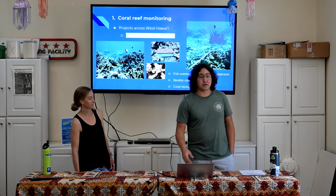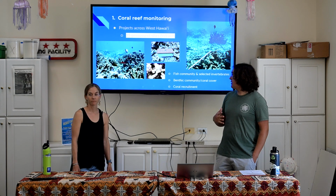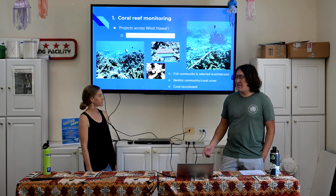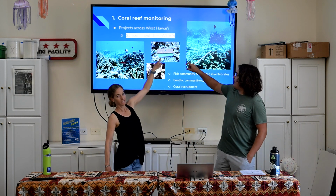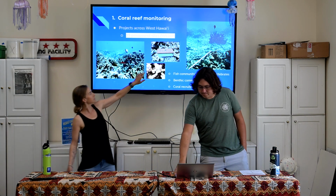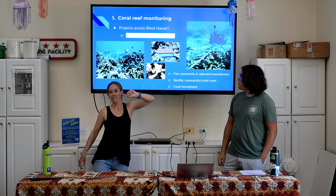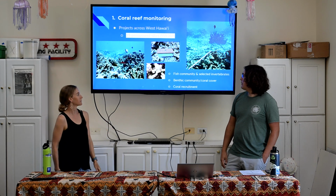And then at these same sites, we also try to get benthic data, like Camille said. We're trying to look at coral cover, algal cover, things like that, as well as tracking coral settlement and recruitment. So how many little corals are landing on these reefs over time. If you see these little settlement tile arrays out there, that's what you're looking at, a way for us to capture that recruitment.